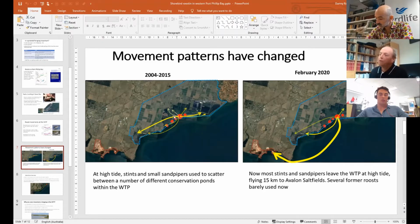So from 2004 to 2015, when we did our counts, and we also did a radio tracking study, we basically found that shorebirds fed on the foreshore of the Western Treatment Plant, and then they scattered between lots of different conservation ponds throughout the treatment plant, with a lot of them using the T section, Austin Road lagoons down here, and a handful of them using North Spit Island.